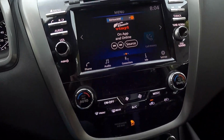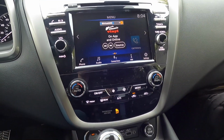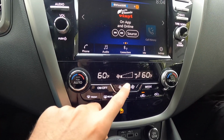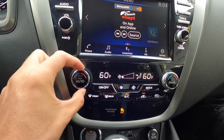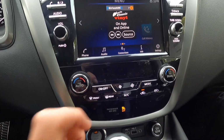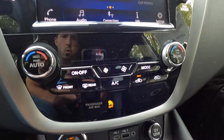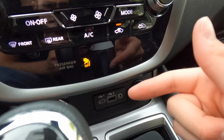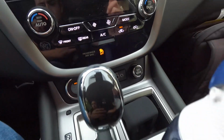Coming down just a little bit more, this is a dual zone climate control vehicle, and this is what the climate control system looks like when it is on. It displays the fan speed, the temperatures, temperature control here, temperature control over there, on off switch, and then all your different controls there. Push button start button. You get a 12-volt power outlet, then you get an auxiliary jack, a USB-A port, and a USB-C port.